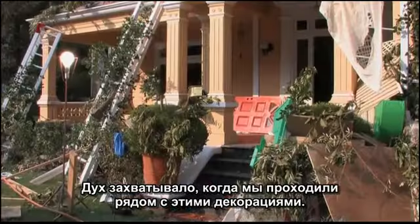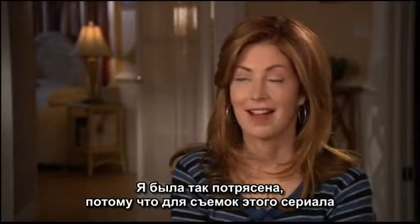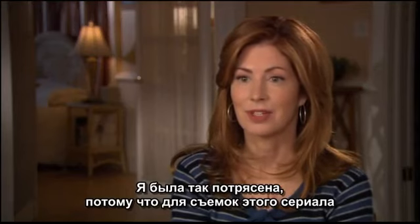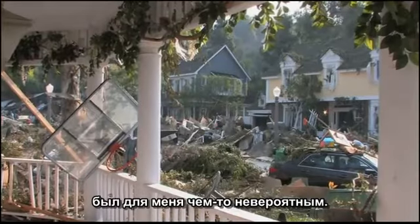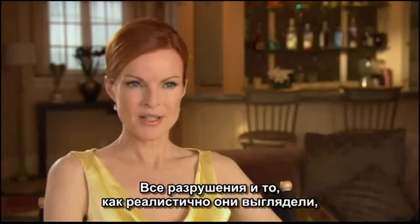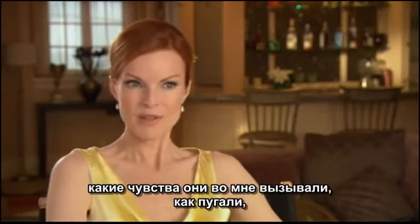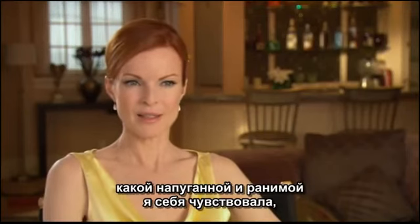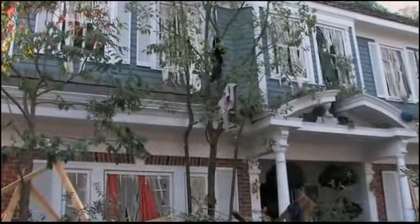When you walked up on that set, it just took your breath away. It gave you the chills. I was so impressed because this show really goes all out when it does something, and the fact that the whole street was destroyed was unbelievable to me. Devastation afterwards and how realistic that looked and how that made me feel and how frightened and scared and vulnerable it made me feel, and I knew it was all make-believe, so it was a job well done.